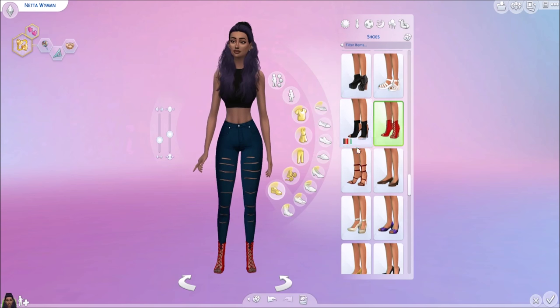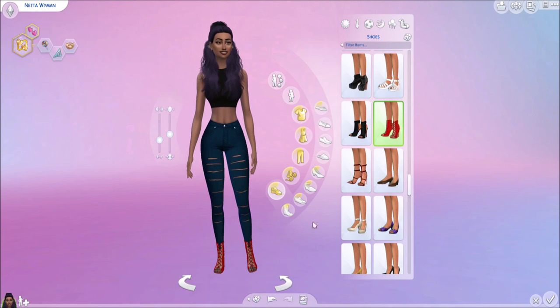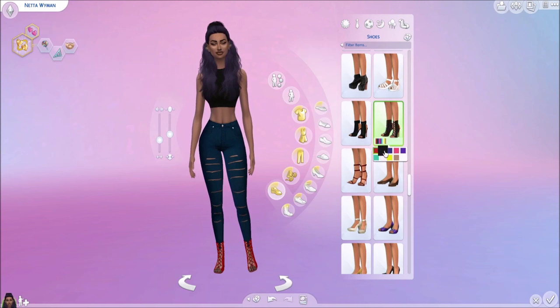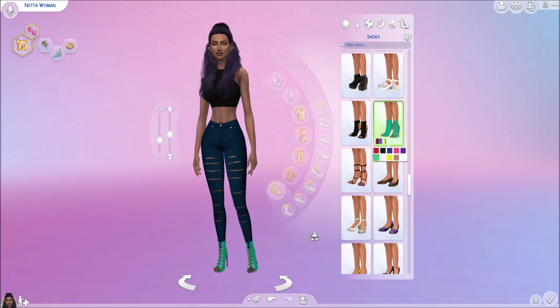The next pair of shoes are these Sasari heels, and they are so cute, and they are just like tied up shoes or tied up heels, and they come in black, blue, pink, purple, the camouflage brown color, yellow, white, and this turquoise blue or something, and I think these are really cute.